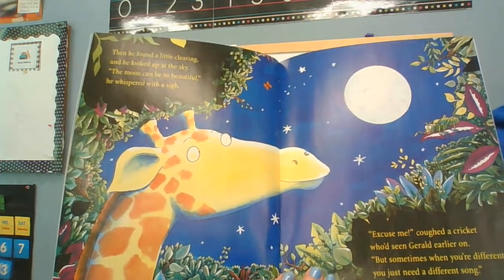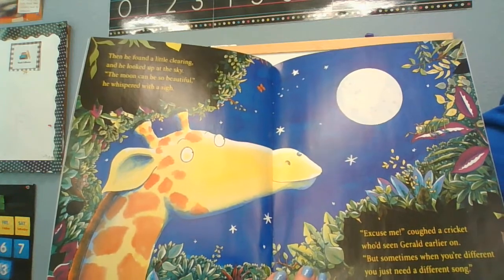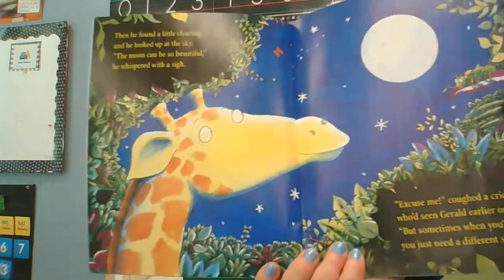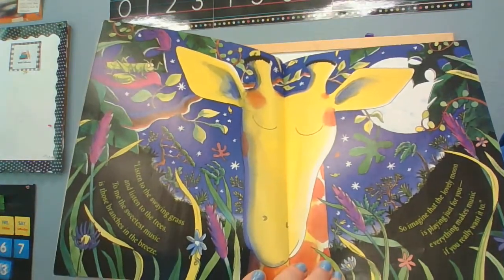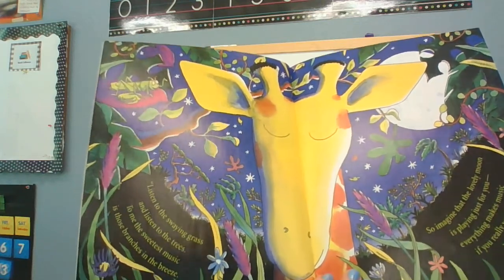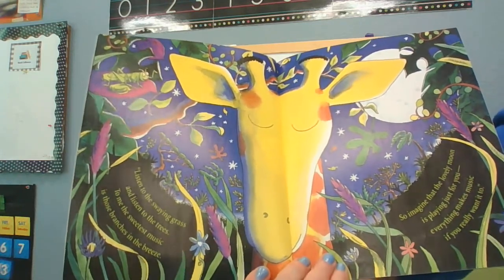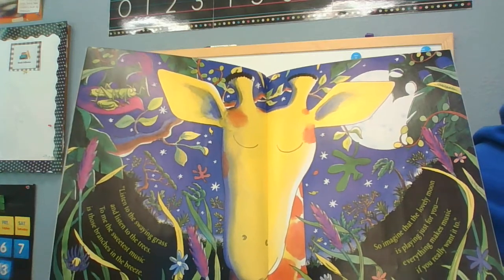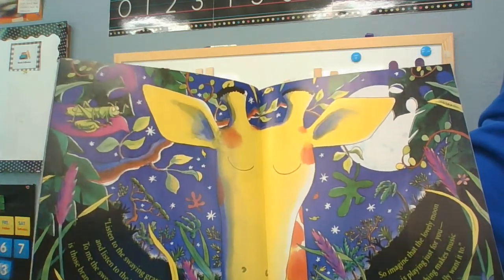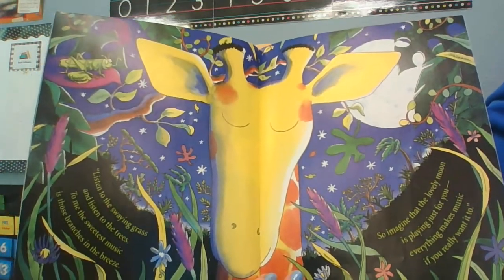Excuse me, coughed a cricket, who'd seen Gerald earlier on, but sometimes when you're different, you just need a different song. Listen to the swaying grass and listen to the trees. To me, the sweetest music is those branches in the breeze. So imagine that the lovely moon is playing just for you. Everything makes music if you really want it to.